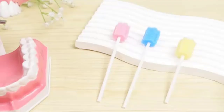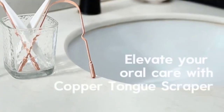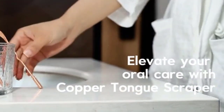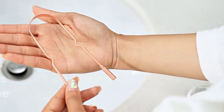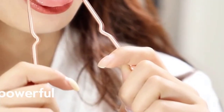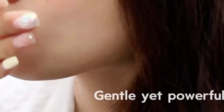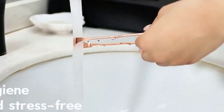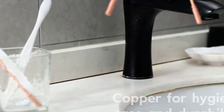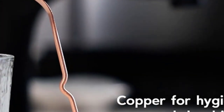Now, some people find stainless steel scrapers a bit harsh on the tongue. Here's my perspective. If you're gentle, this won't be an issue, and you'll appreciate how clean your mouth feels afterwards. This is perfect for you if you're serious about oral hygiene and want something portable and effective. Skip this one if you prefer softer alternatives. For the price, it's a worthwhile addition to your hygiene routine.